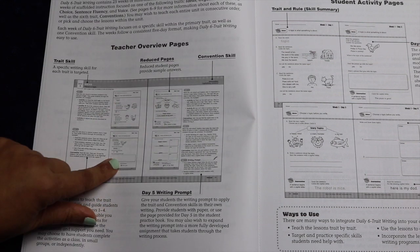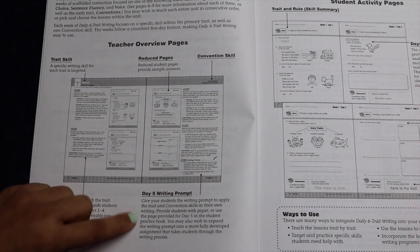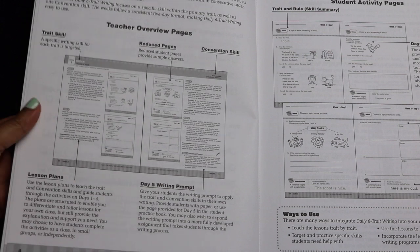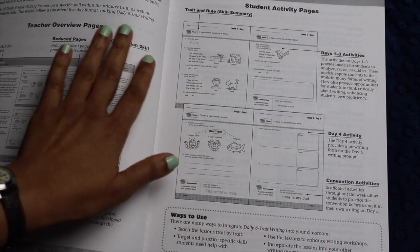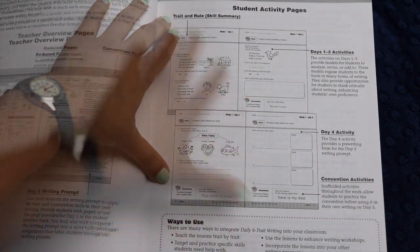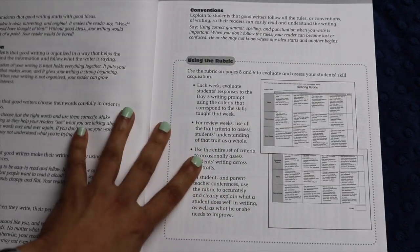You have each of the student workbook pages in a reduced format. You have the convention skill highlighted, you have lesson plans clearly laid out for you, and then you have a writing prompt. The fact that this book offers writing prompts that are like zero prep for me is a real selling point for me. Here you have the student activity pages and an explanation of them as well, and I'll go over that with you in more detail.